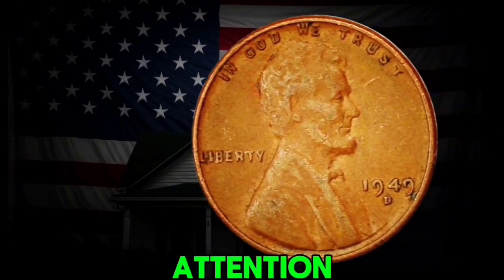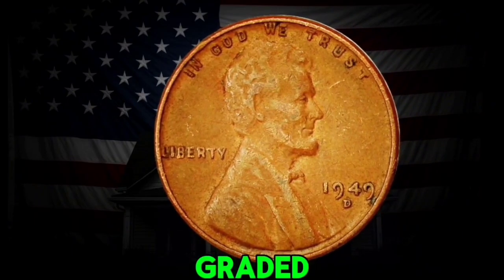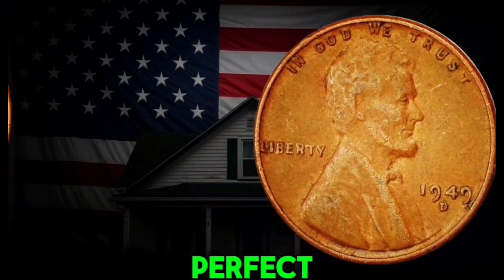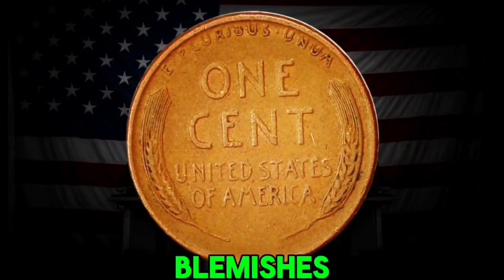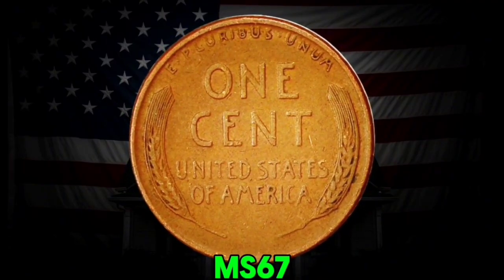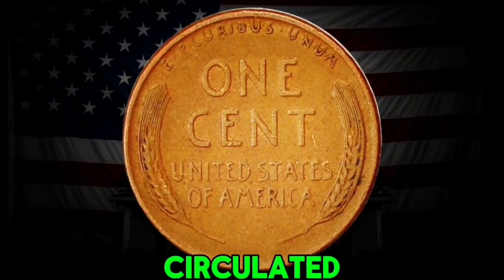Collectors pay close attention to a coin's grade, which refers to its condition. Coins are graded on a scale from 1 to 70, with 70 being a perfect, flawless coin. Uncirculated coins with minimal blemishes, often labeled MS 60 to MS 67, can command significantly higher prices than circulated ones.